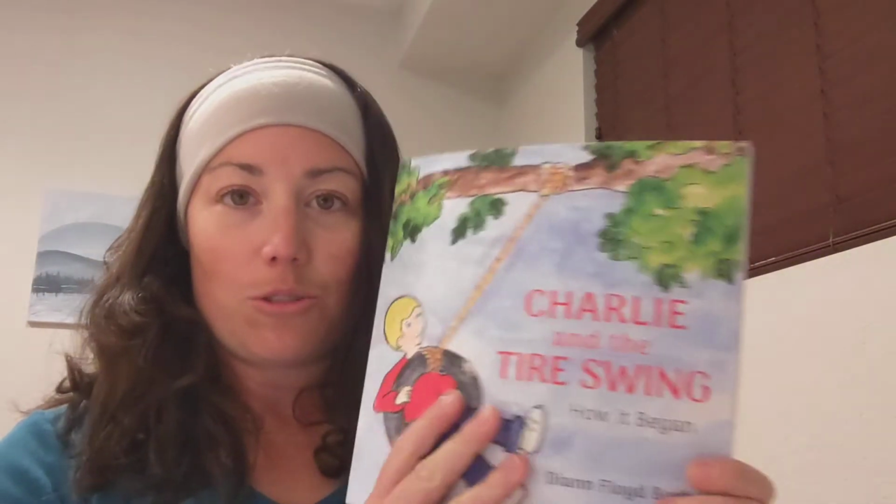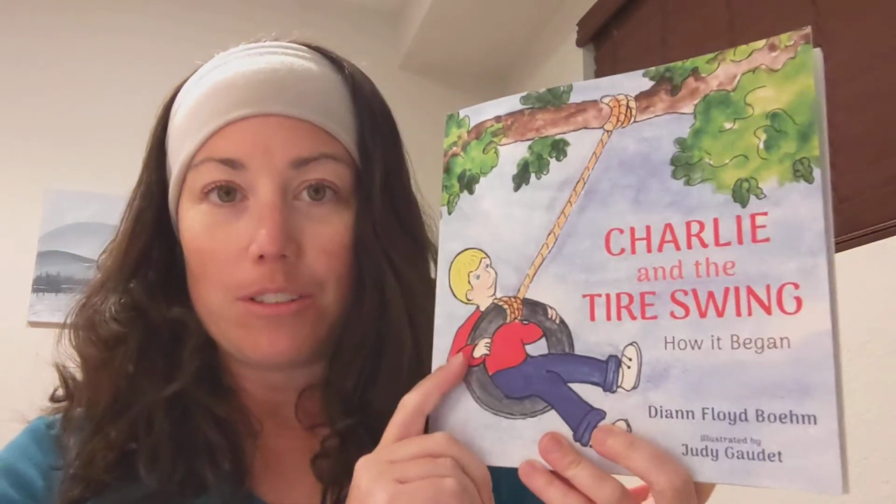So this picture book is a sweet, nostalgic story for especially grandparents to share with grandchildren, to inspire some of that conversation about stories that exist in families.